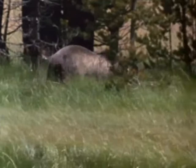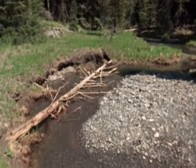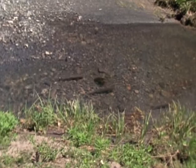Bear scare over, it's back to trout. The cutthroat spawn wherever the gravel is 1 to 3 inches deep and the water temperature 40 to 60 degrees. Because of the varying aquatic conditions in the park, spawning activity may begin as early as May and end as late as August.